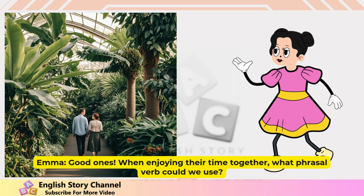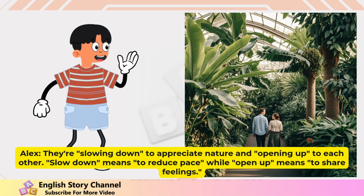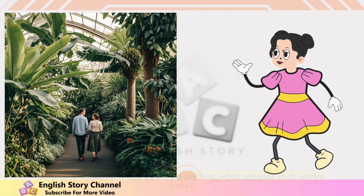Good ones. When enjoying their time together, what phrasal verb could we use? They're slowing down to appreciate nature and opening up to each other. Slow down means to reduce pace, while open up means to share feelings.